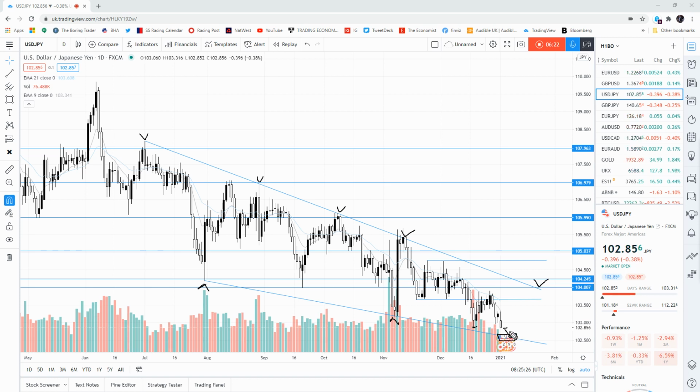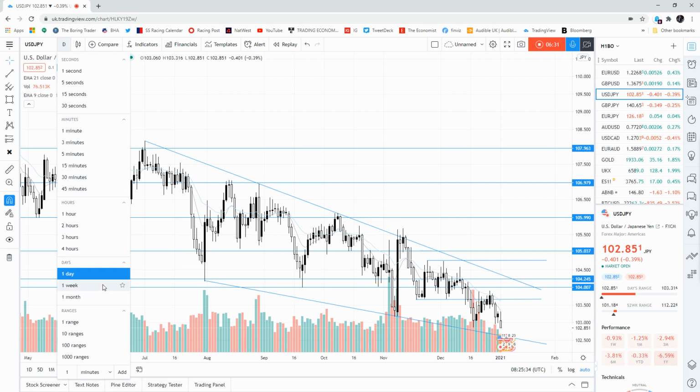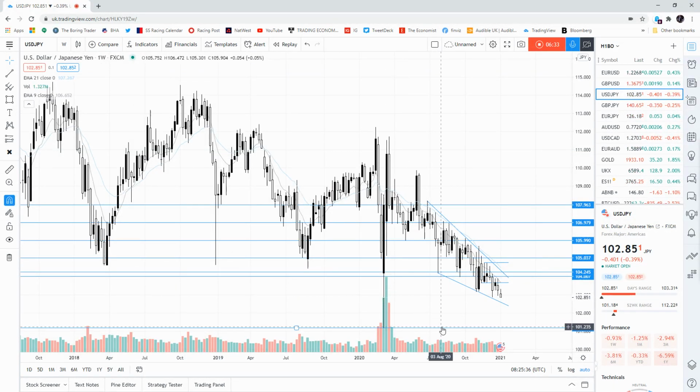Below this is 101, which was the low back in 2020, I believe. Let me just double check that. It might be a bit rusty. Yeah, 101.15. So if we can close below here, or outside of this trend channel, I think we get a test of this support area. So quite a way down to go there.